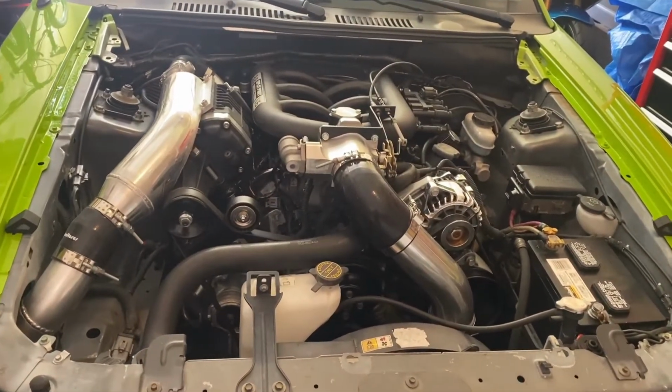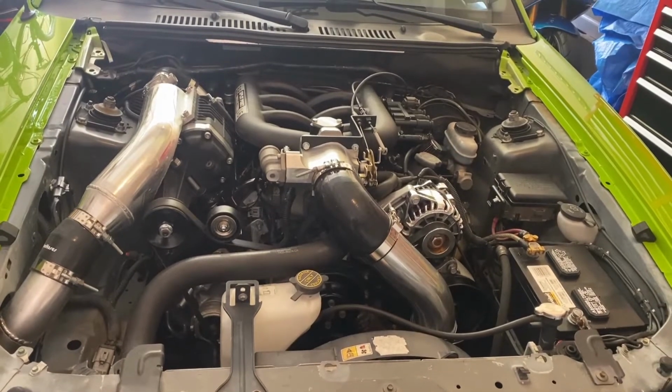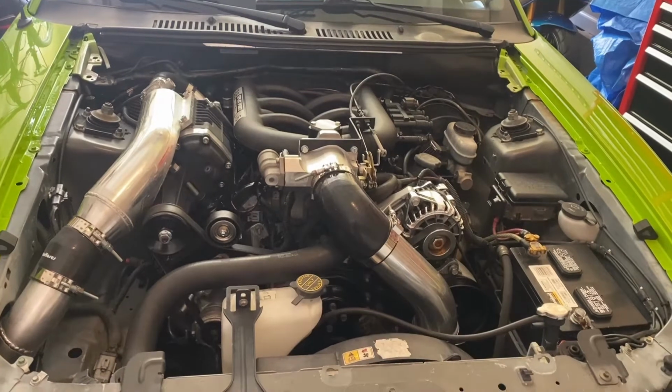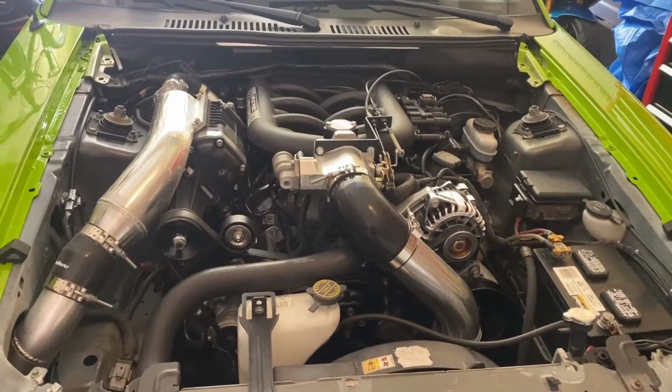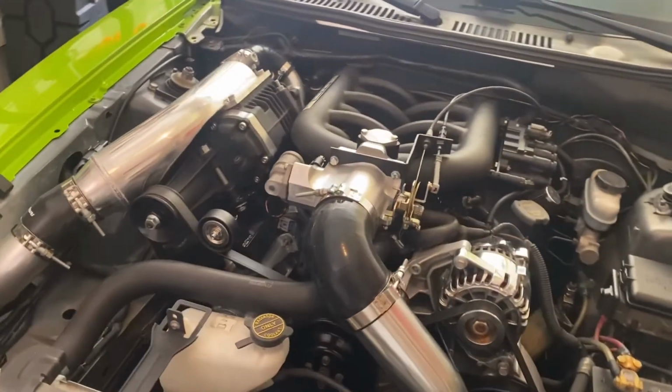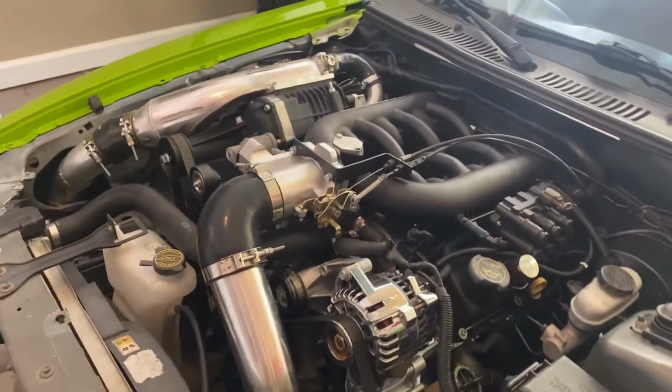But anyways, the Windstar setup. A lot of people, even for a general Mustang, ask, how do you do a Windstar setup? Well, you can find it in a roughly 99 model year Windstar.